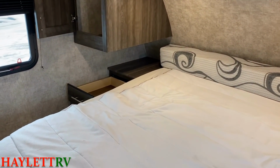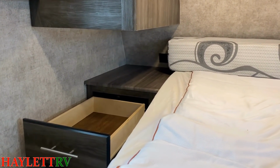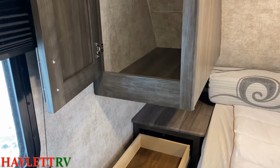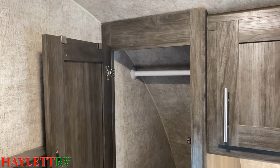Now notice here that both sides have their own drawers and headboard mounted outlets. This is just a supremely CPAP friendly side stand situation, which is a lot of S's alliteration, ladies and gentlemen. Ooh, that came out way better than I thought.